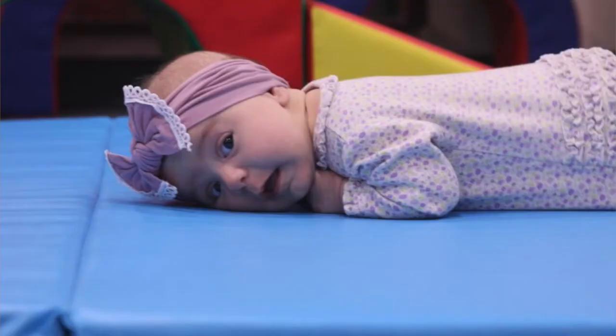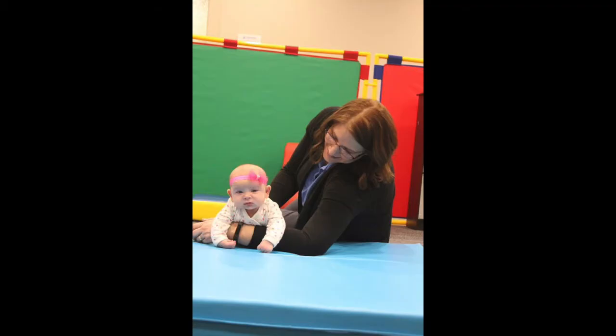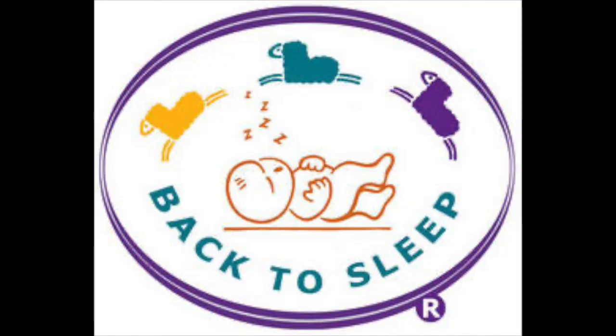Another thing I recommend to help with a child that you suspect may have torticollis or to prevent acquired torticollis is to encourage supervised tummy time while the baby is awake. Tummy time is a very important position for babies to spend time in. As I mentioned earlier, we saw an increase in the cases of torticollis after they implemented the Back to Sleep program. The Back to Sleep program is a very important program, and that is something that we should continue working with, is always putting the baby back to sleep on their backs.